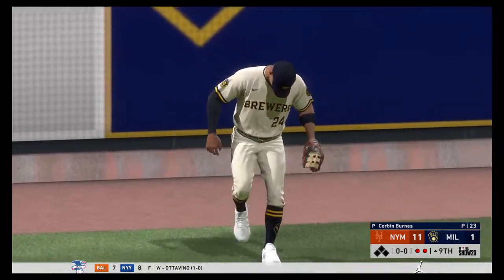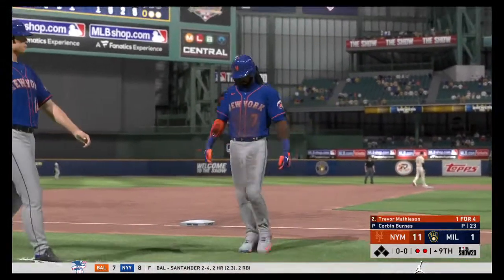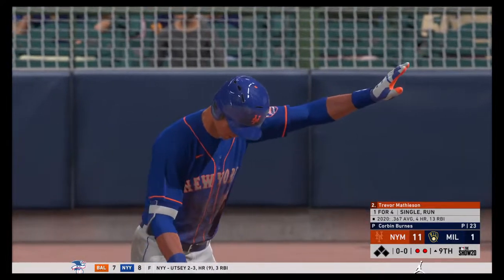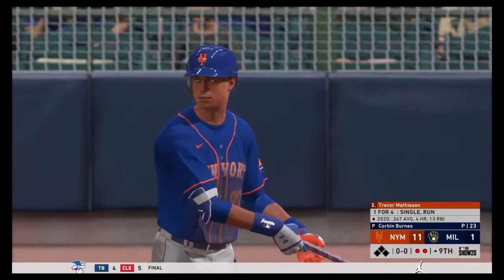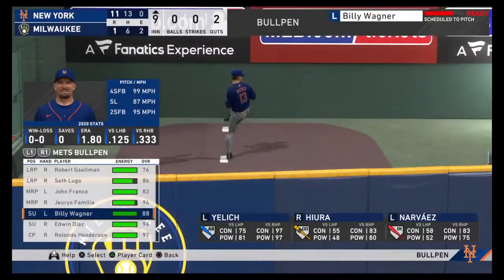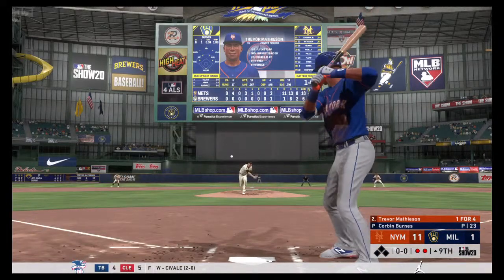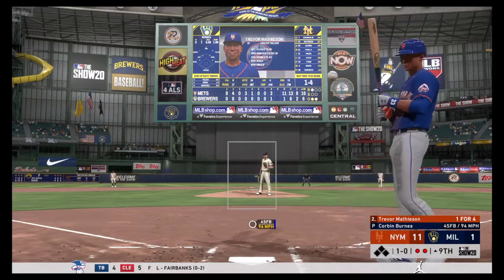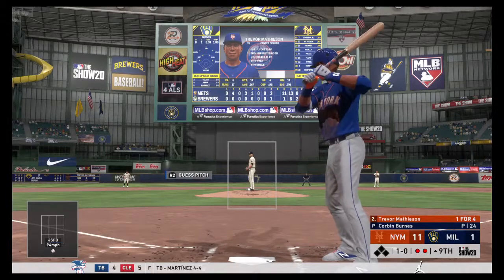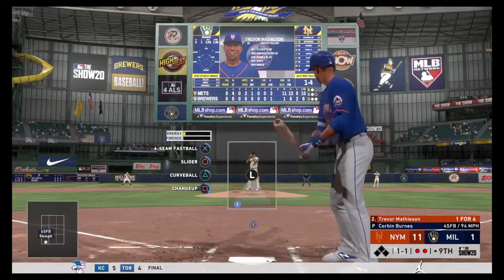The center fielder, number 33, Trevor Matheson. Digging in and looking for more, Trevor Matheson. He's 1 for 4 for the game. He's ready. Here's the first offering. A ball and no strikes. And he fires in a strike this time to make it 1 ball and 1 strike.